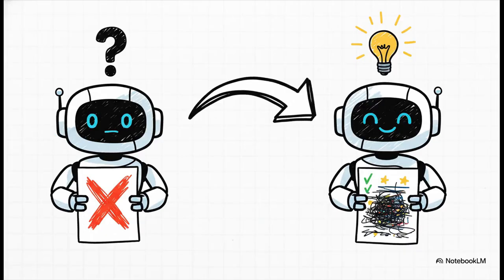Here's another way to look at it that might click. Think of the AI as a student. If you just gave them a bad grade on their homework, they wouldn't know how to do better next time, right? But if you give them specific feedback like, hey, can you make this part shorter, or add more detail here, they learn. They get better with each draft. And that's exactly what you're doing when you iterate.